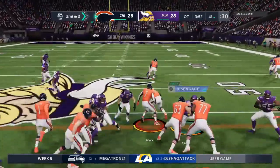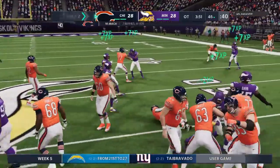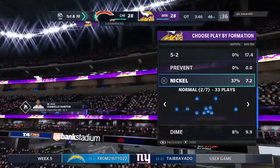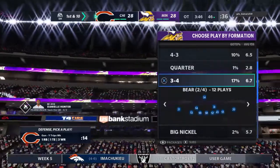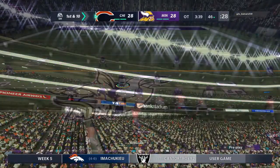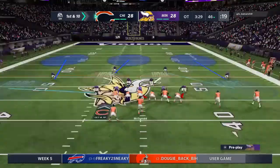Out of the gun, here's a give to Mack. And he'll be taken down at the 46-yard line. A gain of 5, good enough for the first down. I think they like this drive a little bit better there, partner. Running game helping out, picking up some of the slack. Because remember the last drive, they went 3 and out.